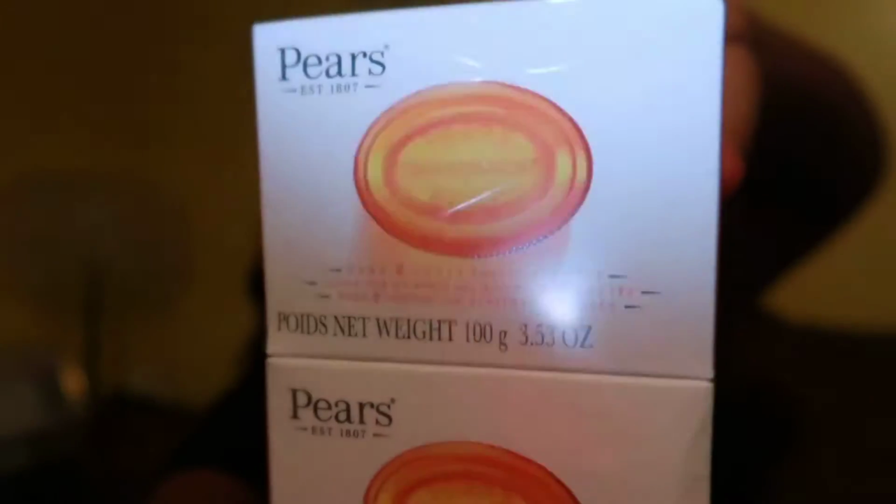I'm back from the Dollar Tree and I'm just gonna show you a few items that I picked up. The first one is the Pear soap. I don't know if you guys are familiar with the Pear soap, but I used to use this from when I was small, and even though I'm much older, I still use it. My entire family uses it.